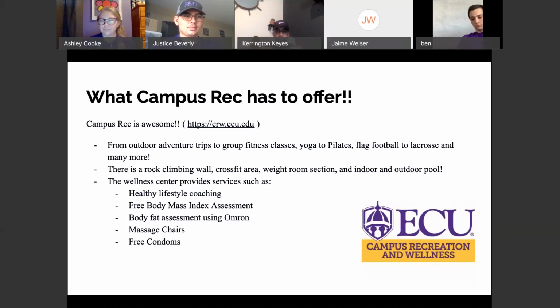And then a resource that I think should be used more is the Wellness Center. So they provide services like healthy lifestyle coaching, free body mass index, body fat assessments. They do have massage chairs and they do give out free condoms. So they just want to make sure you are safe and that they can help in any way that they can.